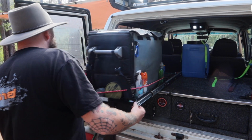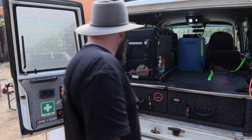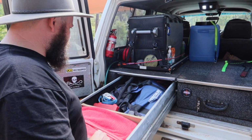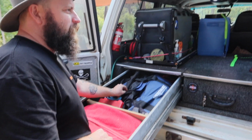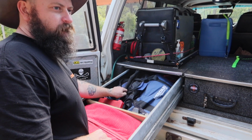So that's that. In my drawers, this one is recovery and tools. So I've got some jumper leads. I've got an Adventure Kings tool bag. Would I buy it again? No. Has it got me out of some situations? Yes.